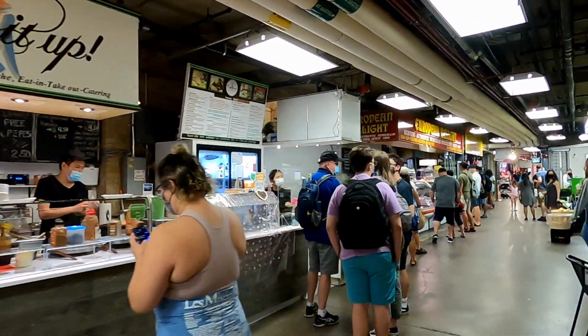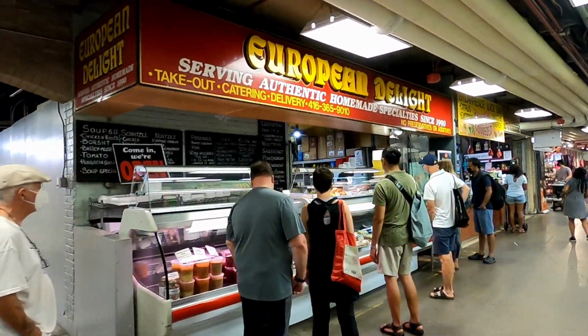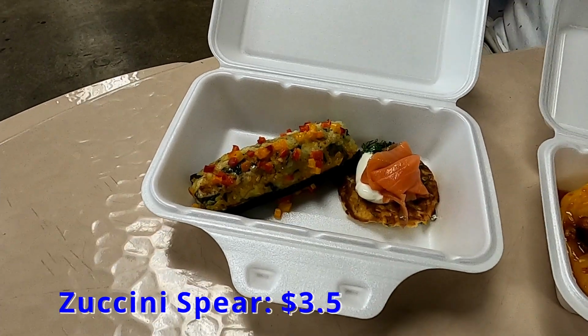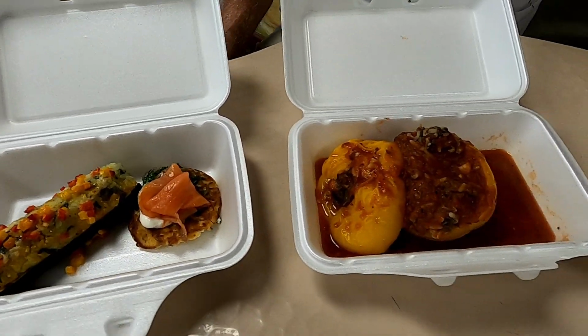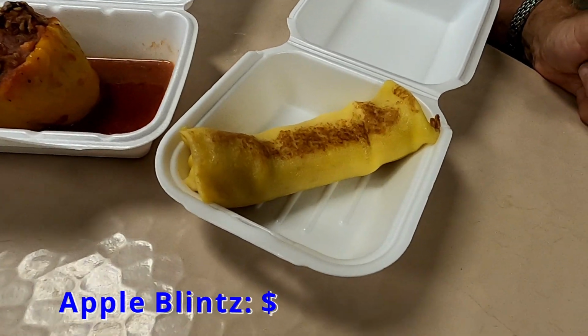So let's go and try some more of St. Lawrence Market's great food. This place here, called European Delight, makes all kinds of different homemade Eastern European specialty foods. Everything looked so good that we had to try a few different things. We tried the zucchini spear, as well as the smoked salmon latke, as well as a delicious stuffed pepper. And for dessert, a tasty apple blintz.